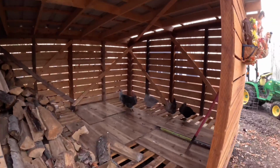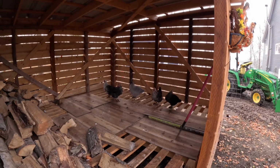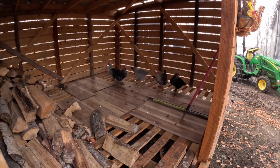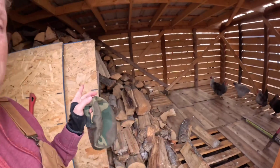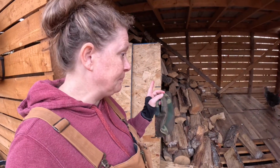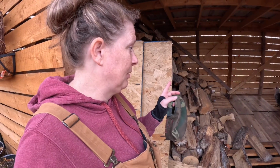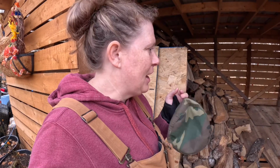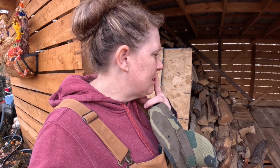My chickens are very, very bad. They're all in the woodshed, pooping in the woodshed. Fortunately, they don't climb up the wood. So now I have to clean this up really quick so we can put the wood in here. And then, oh yeah. And then, yep. I need to put a gate on this.